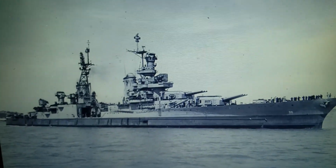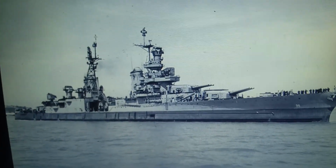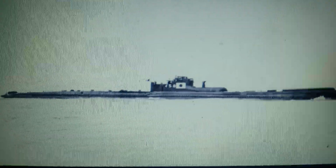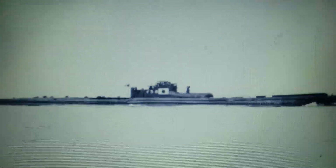This is the last known picture of the Indianapolis, also known as Indy. But in her path was the Japanese submarine I-58. When these two crossed their paths, one would survive, the other would not. The decision between life and death.